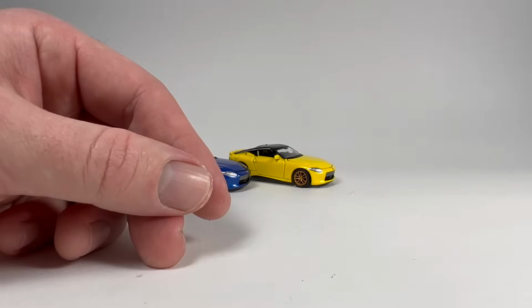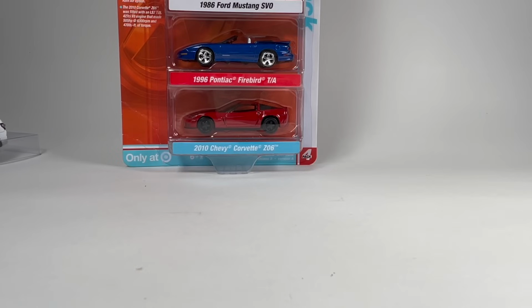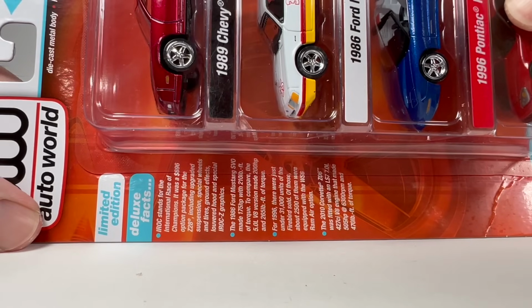All right, we'll set those aside and move on to the deluxe 4-packs. Let's see, which ones are these? That's version A there, so we'll go into that first. So here's your deluxe 4-packs.